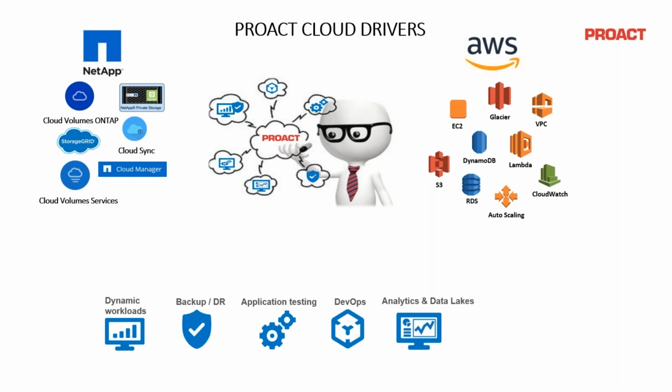What we also see is that different parts of different customers' businesses have different requirements. In some cases, the requirement is that their application should not leave their data center. But in some cases, some workloads are a better fit in the cloud. So therefore, we see that hybrid IT is our new reality.